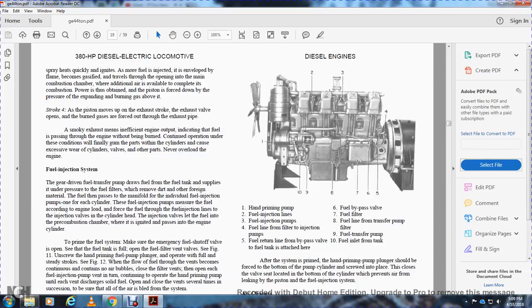Fuel injection system. The driven fuel transfer pump draws fuel from the fuel tank and supplies it under pressure to the fuel filter to remove dirt and other foreign material. The fuel passes to the manifold with the individual fuel injection pumps, one for each cylinder. The fuel injection pump meters the fuel according to the engine load and sends it through the fuel injection line to the injection valve in the cylinder head. The injection valve releases the fuel into the pre-combustion chamber, where it is ignited to power the engine.